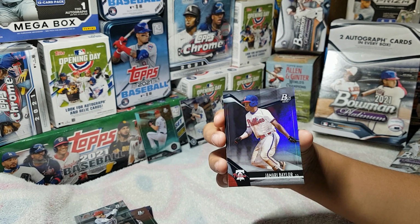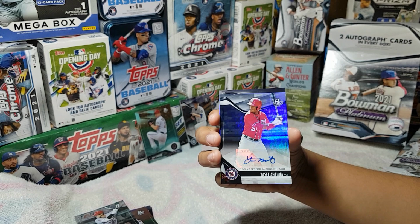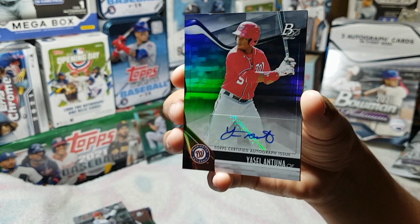I want to see some more Dodgers, guys. I want to get a Mookie Betts. I don't care if it's base. Ooh. Oh, okay. Oh, my God. For a minute there, I thought it was Juan Soto. Who else thought the same thing? I could have sworn it was Juan Soto, and I was about to get hyped, and I went down and saw the name. You guys can see it right there. Guys, the camera would start shaking. It resembles Juan Soto, but it's not.